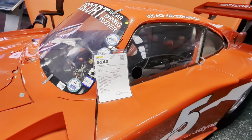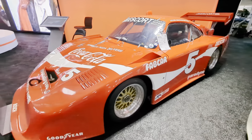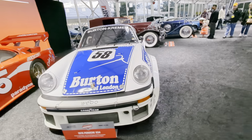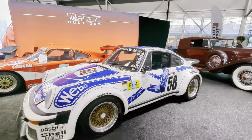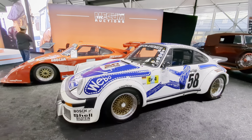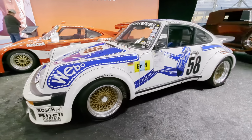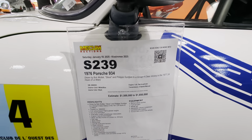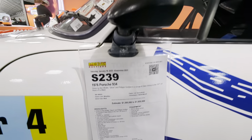1.45 to 1.75 is the estimate on this one. 82 Porsche 935. Same year as my 911 Targa. Mine is light blue metallic. I like Porsche colors so much. Like that color right there looks like a Minerva blue Porsche color. I had my Lotus Europa painted Minerva blue, which is a Porsche color. It's also very close to the original color of Lotus Europa back in the day. That's why I chose it. But check that one out elsewhere on YouTube. I just got that back from being away for a long time. 76 Porsche 934, estimate $1.5 to $1.8 million.